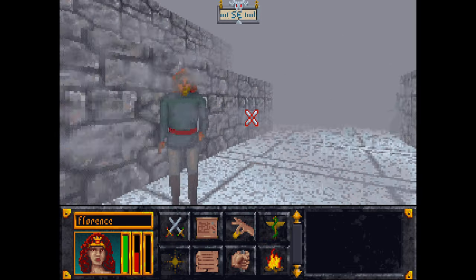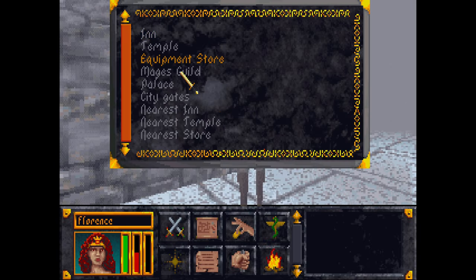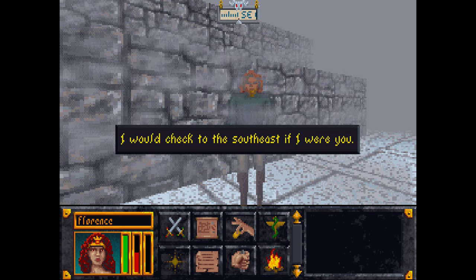Well, that's good. I like friendly people. Excuse me, sir. Do you have a mage's guild around here? I could probably do with stocking up on some new potions.